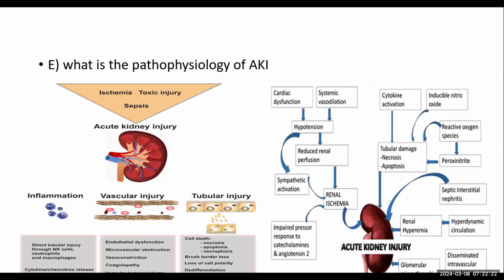The question E is, what is the pathophysiology of AKI? So I just use these diagrams to be able to explain what happens really when we're talking AKI. Irrespective of what the cause is, pre-renal, renal, post-renal, they all meet at a particular point. If you have prolonged pre-renal AKI or even pre-renal injury, already there's some degree of renal hypoperfusion. If it's prolonged, it will lead to ischemia. If it's renal, either from nephrotoxins or endotoxins from sepsis, there's a toxic injury to the kidney. Even from the post-renal angle, over time, we have some reduced renal perfusion. So they all meet at the center here, where there's ischemia, toxic injury.